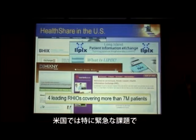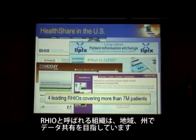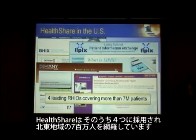In the United States, this is a particularly acute problem because any one individual's medical record is stored with their private doctor, with the hospital they visited, with an emergency room they visited, with different pharmacies. Organizations called RIOs have grown up to try to share that data across a region or across a state. And HealthShare has been selected by 4 of those, covering about 7 million people in the northeastern United States.